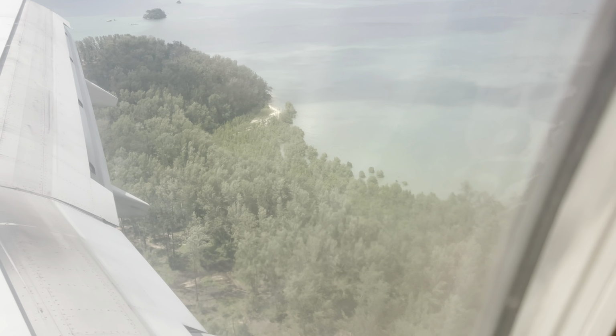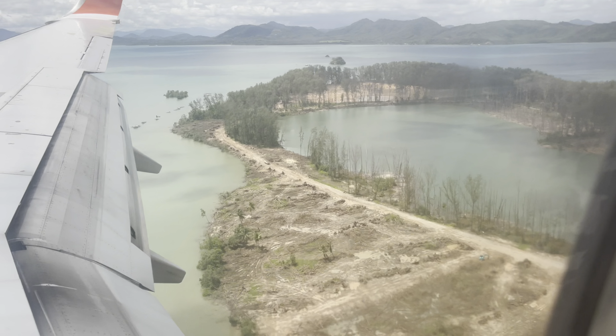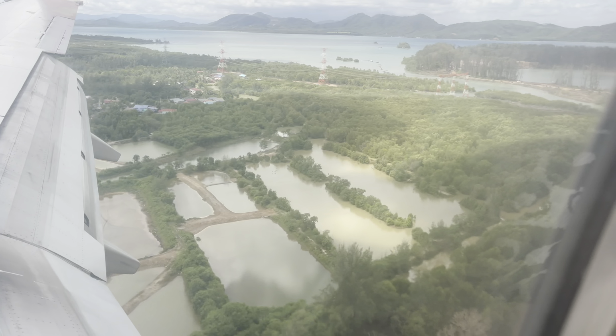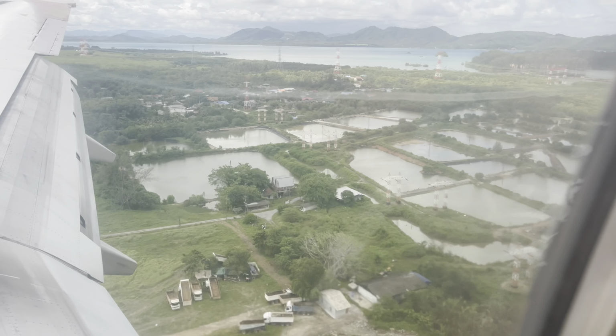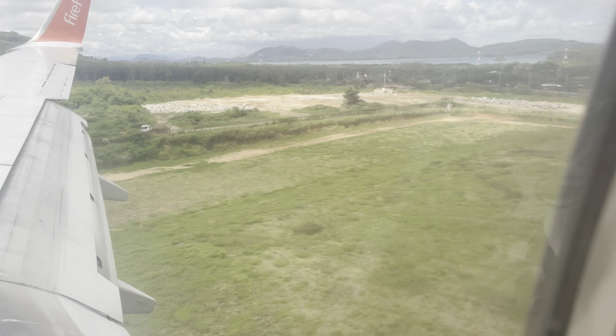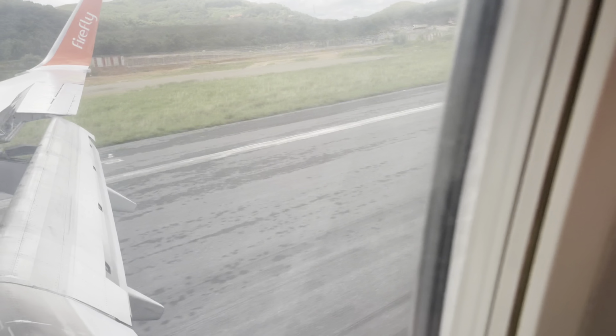And here we are, descending, ready to land, the first time ever for my honey to visit Thailand. And 3, 2, 1, touchdown.